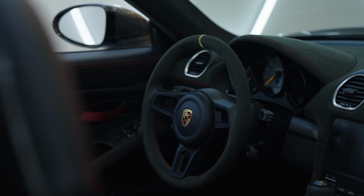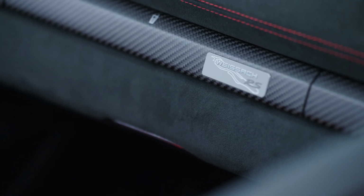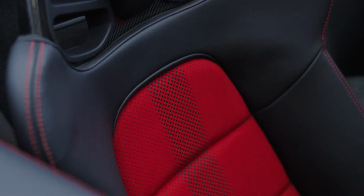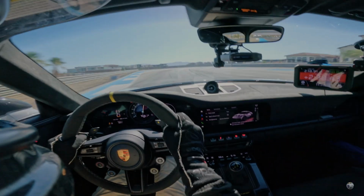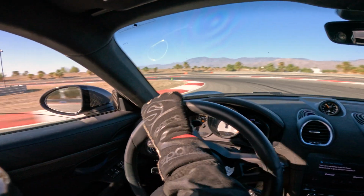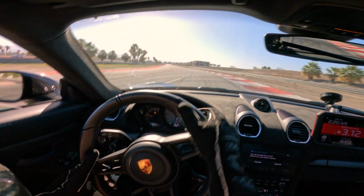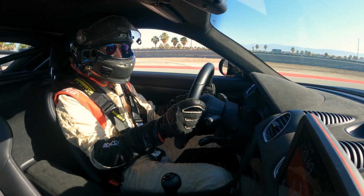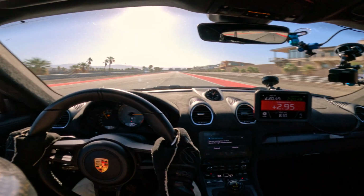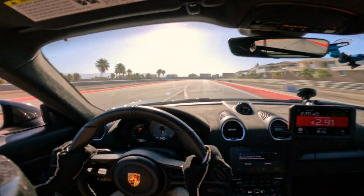We love going to the track, and we've made quite a lot of RS track tests, whether we're driving the GT2 RS from the previous generation or the newer 992 GT3 RS. Even I drove the new GT4 RS back to back with the GT3 RS, so the 911 version versus the 718 version at Thermal Club Raceway in Palm Springs. It was a lot of fun and they drive completely differently. That's going to be a highlight with this vehicle here.